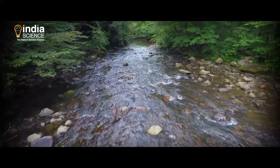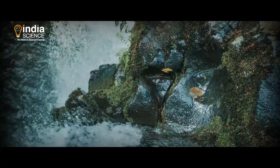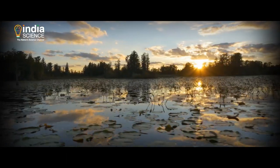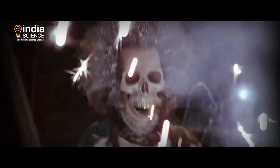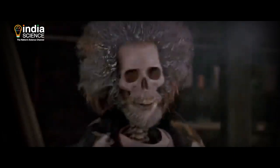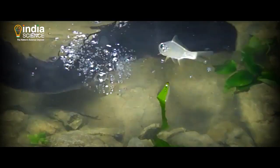Stunning. Quite literally stunning. Yes, that's exactly what happens when over 600 volts of searing electricity flows right through your body. Electric eels stun their prey by generating electricity.